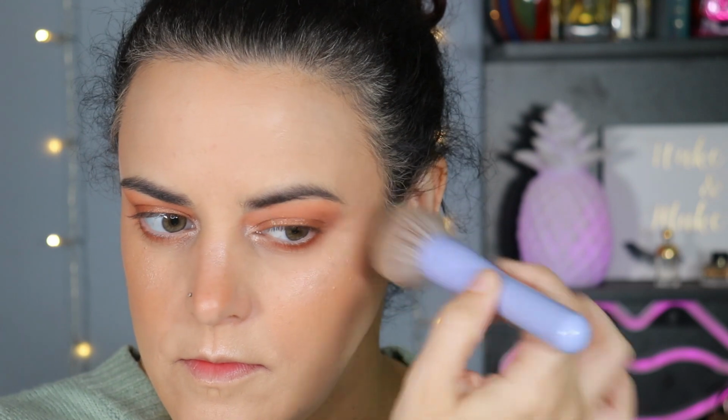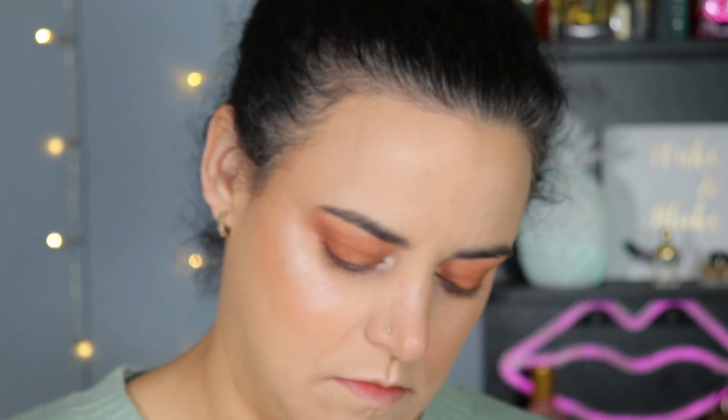Anyways, look at that highlighter. That is ColourPop Flexitarian. It is absolutely beautiful. I wish ColourPop wasn't on my shit list because I would repurchase that highlighter, but I have a million highlighters. I'm going to be okay.